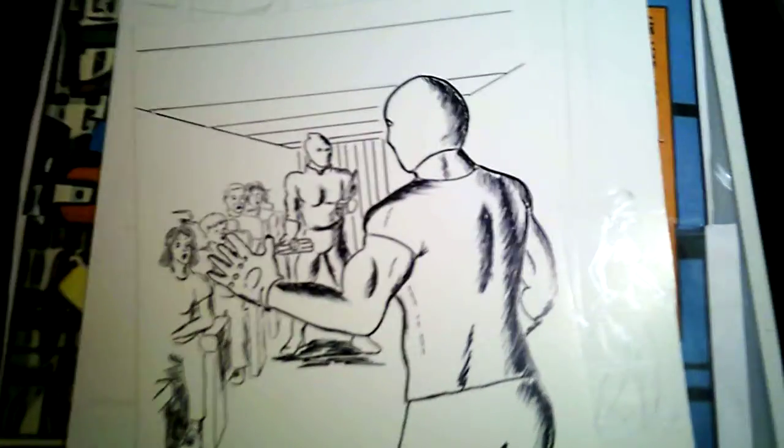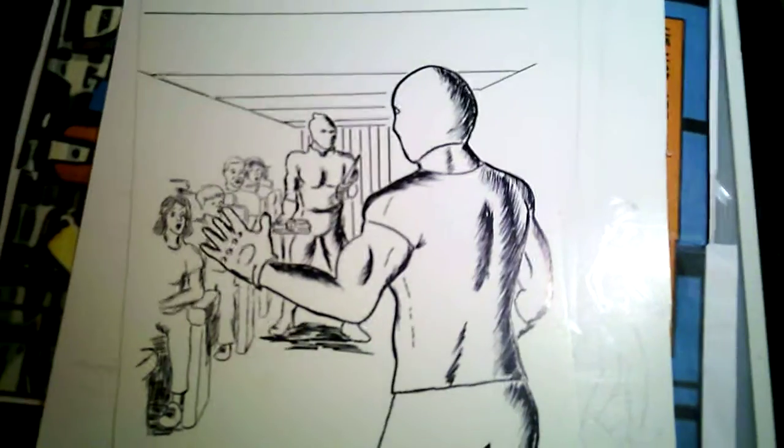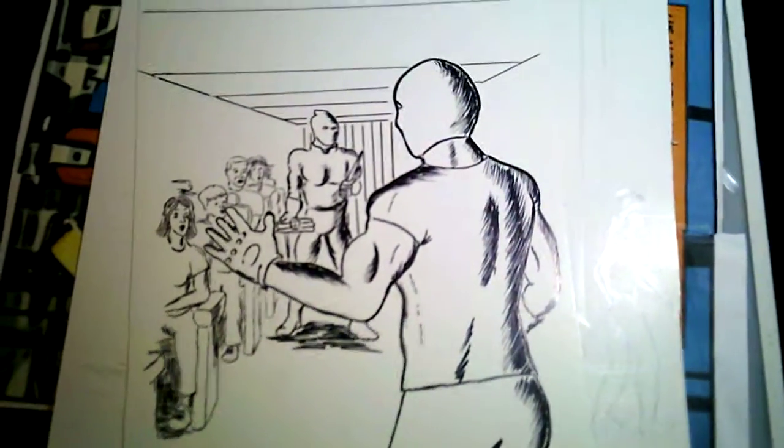Alright, this is video 3 for issue number 1. This is the sketch I completed or did more on off camera. This is page 1.